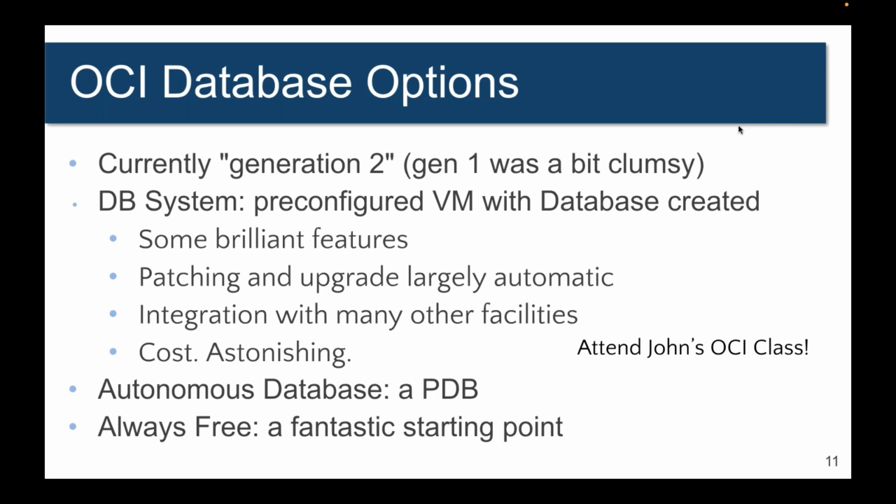I see on the slide, attend my course. Yes, the cost of that is astonishing too. You will be pleased. However, the second option for an Oracle database is the autonomous database.